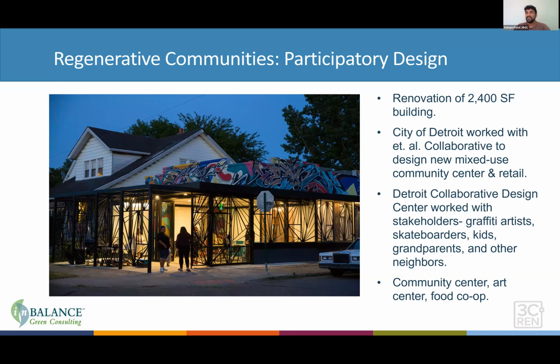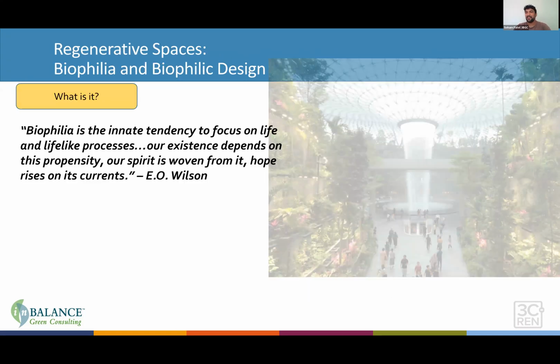And so working through the Detroit Collaborative Design Center and their process, they were able to come up with a more finely tuned program where they had a community center, as was asked for by the city. But given that there were all these children who were already engaging in artistic activities, but maybe not directed in the right place, they then opened an arts center, as well as a food co-op to help with the older residents who couldn't commute that far to a grocery store, to make sure that they were not in a food desert. And now I'm going to pass it on to Michelle to help us talk about the benefit of biophilic design when it comes to regenerative design.